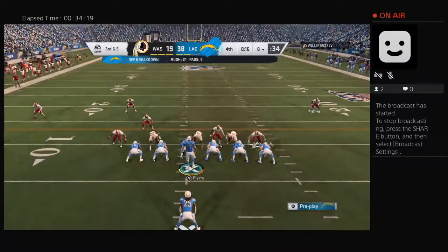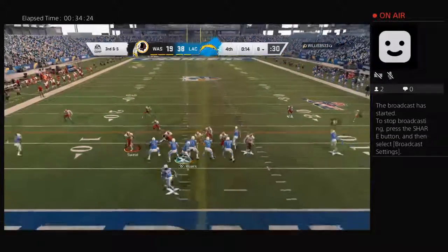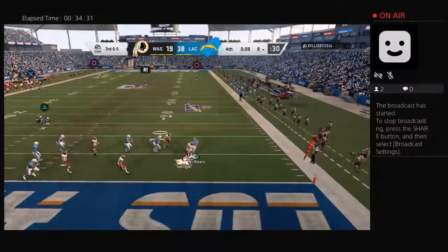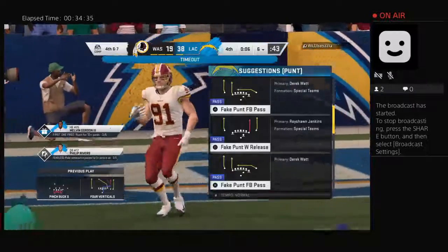The Chargers on 3rd down. They've converted just 2 for 6 thus far. This will be 3rd and 5. Now Rivers. Flush to his right. And he's going to go down. Back at his own 5-yard line, it's a sack.